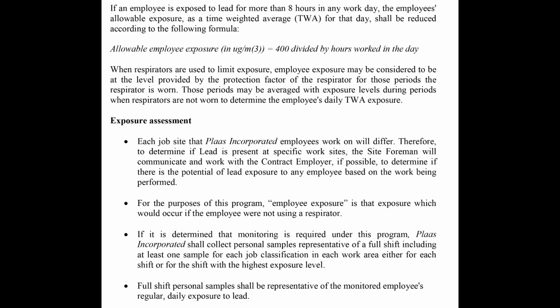When respirators are used to limit exposure, employee exposure may be considered to be at a level provided by the protection factor of the respirator for those periods the respirator is worn. Those periods may be averaged with exposure levels during periods when respirators are not worn to determine the employee's daily TWA exposure.